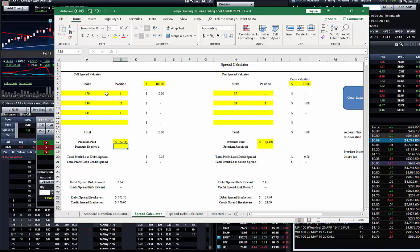to make $10 on this first leg of the broken wing butterfly, and then everything else is going to be worthless. The 80s are worthless at 180, the 85s are worthless at 180. So we can make $10 on our spread. We have to pay $2.75 to get in. That means that the net between the two is $7.25. 7.25 divided by 2.75 is 2.64 to 1.